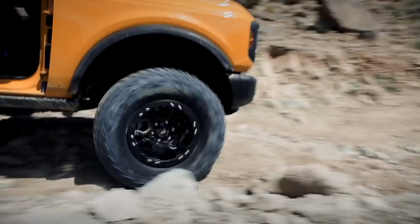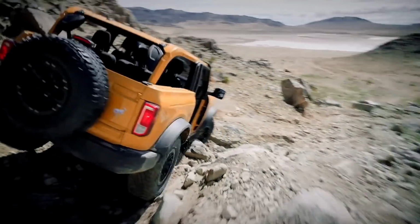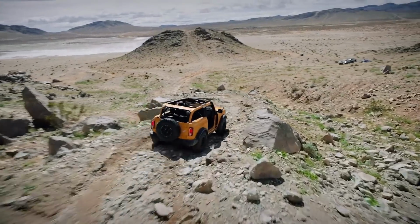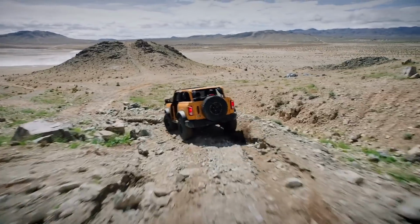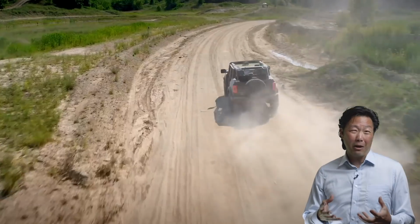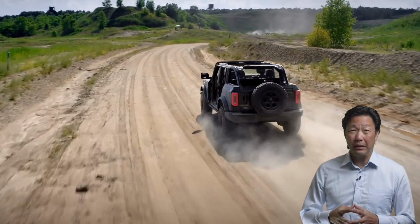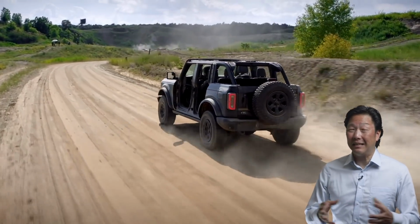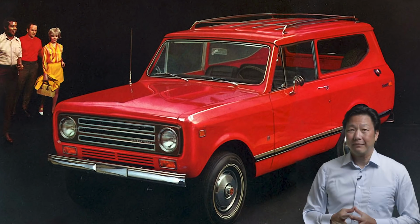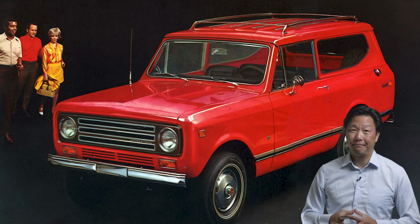If successful, the Ford Bronco may usher in a new era of cool off-roaders, or at least one can hope. I would love to see a revival of the Toyota FJ, and perhaps with a Hail Mary pass in the automotive industry, maybe we could someday see an International Scout come back. Come on, Navistar. It's a license to print money.